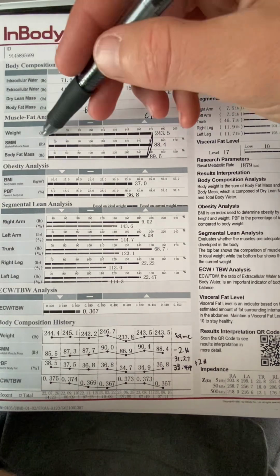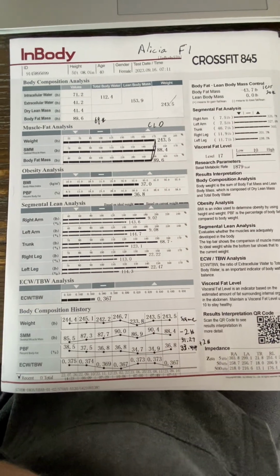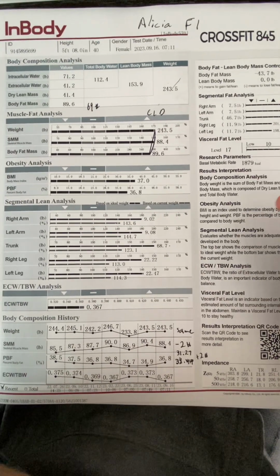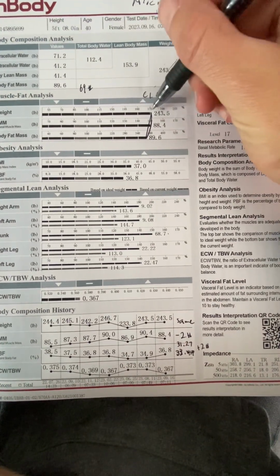Okay, now down here, the muscle fat analysis. You can have either a C shape, an I shape, or a D shape. I don't know if this has been explained to you yet already. If it has, sorry for repeating it, but I'm just going to give you the spiel that I give, right? Okay. So your body weight is 243.5 pounds.